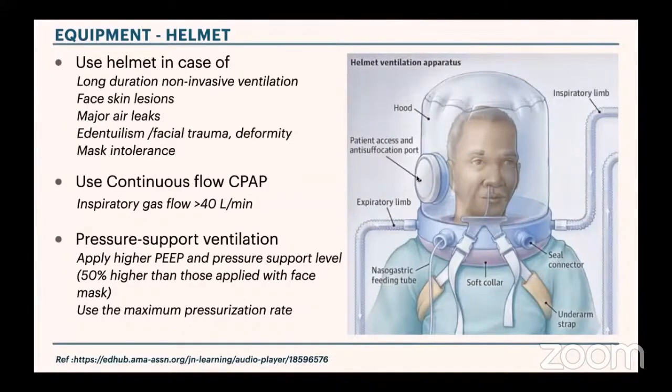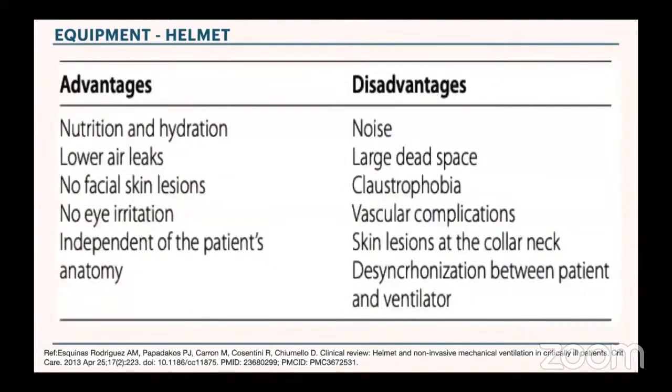But it really needs a high flow during continuous CPAP, more than 40 liters per minute. And during pressure support ventilation, a higher PEEP and pressure support level, more than 50% higher than those needed by a face mask, is required. And we use maximum pressurization rate, that is, the rise rate is very short.